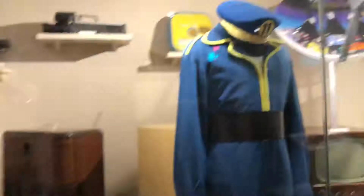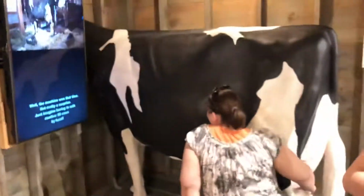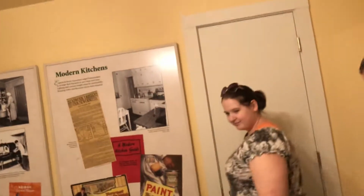And here, Captain 11. I think the machine beat me. Okay. And then that allows you to try and milk a cow and see if you can't beat the milking machine that's over there. I lost. But I win.